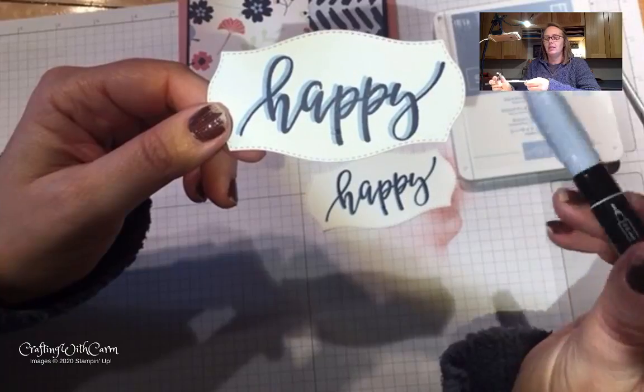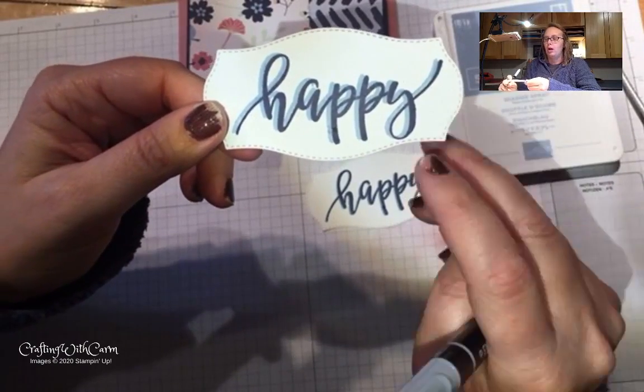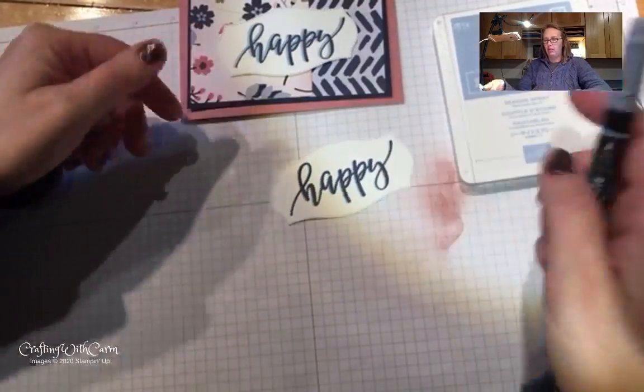It's a great, easy technique. Your Stamparatus would help you. You could just move it a smidge. But I just free-handed this. Free-eyed, I suppose, not free-handed. So now I've got my two happy things.